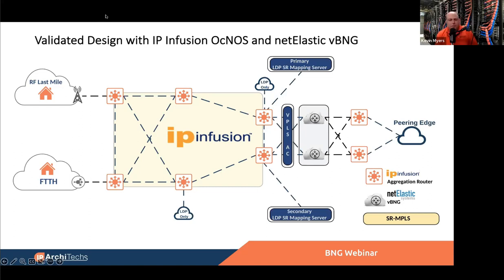There's a number of other ones out there, but those are the two that we mainly work with: EdgeCore and UfiSpace. And in those nodes that you see as layer three switch icons, we can put those out there and build 100 gig or multi-100 gig transport at a fraction of the cost of even just one line card from a chassis in a major vendor.